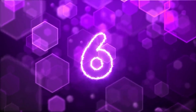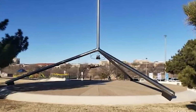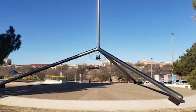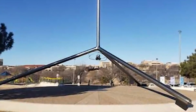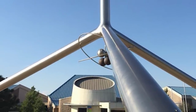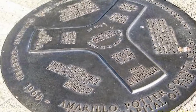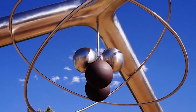Moving on to number 6, we have the helium time column. Now, this is a pretty interesting time capsule, and that's because it's a column. Each column is filled with helium and represents a different theme of the time. The capsule was created in 1968 in Texas to commemorate the 100th anniversary of the discovery of helium. From there, the capsule is to be opened 25, 50, 100, and 1,000 years from its construction. So the first 2 capsules have already been opened.